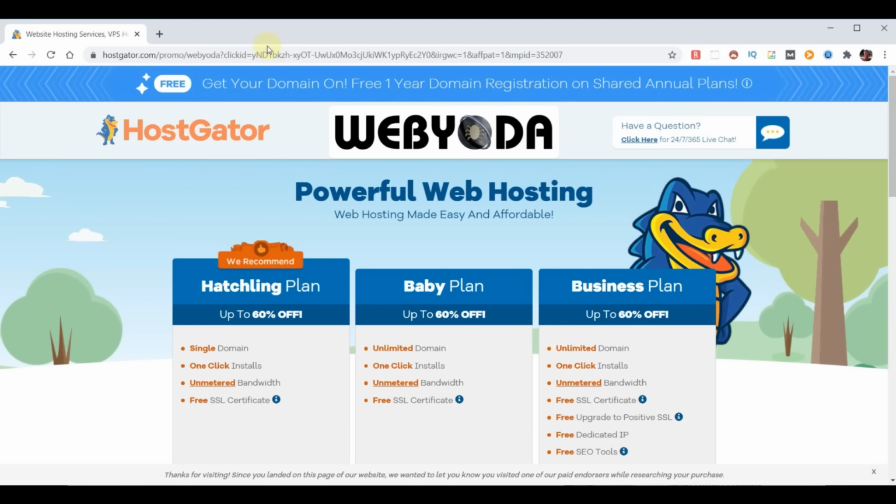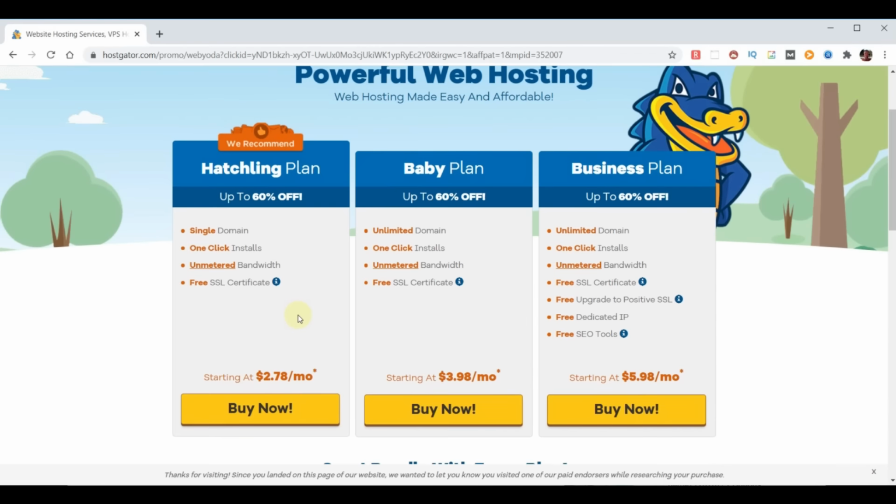Currently, as part of this partnership, HostGator is going to offer us a free domain name provided we sign up for one of their annual plans, and it turns out this is actually the most affordable choice for us. If we scroll down, we can reveal the pricing for each of the plans. All 3 of the plans come with one-click install. So that means when we go to install the software that's going to allow us to build our website, we can just click a link and it'll install everything for us.